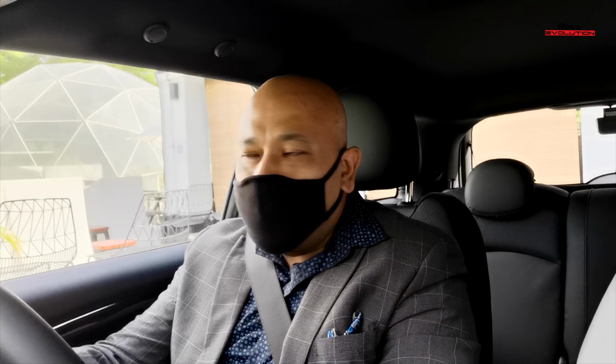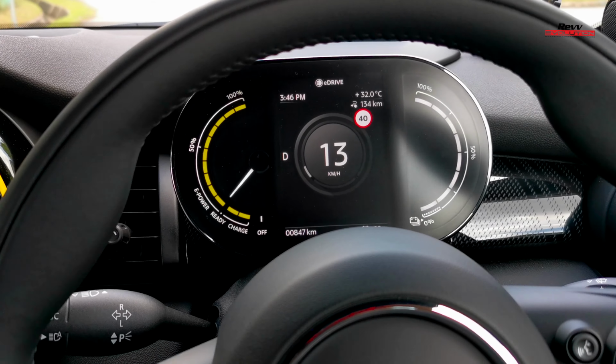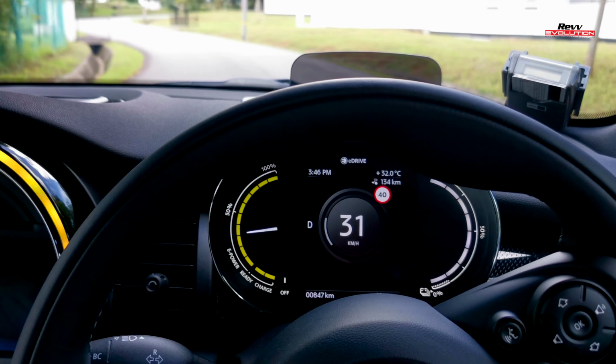So folks, I'm about to begin my journey here with the Mini Electric. I guess most of you are probably familiar with electric technology and electric cars in Singapore. There's a lot of electric cars going around. We also have the BMW i3, we have the i8 which we've tested. But right now we have the pleasure of actually testing this all-new, exciting Mini. So I'm right behind the wheel here.